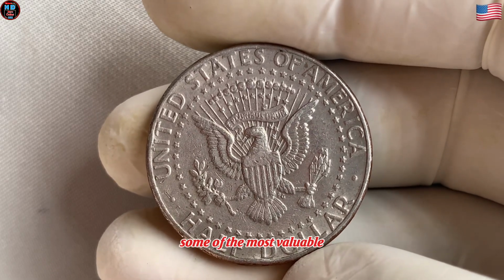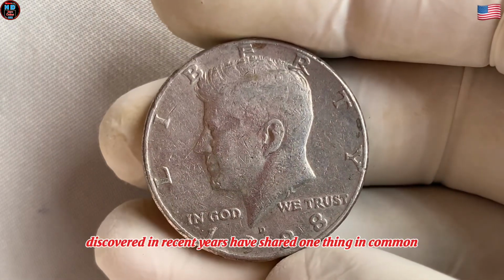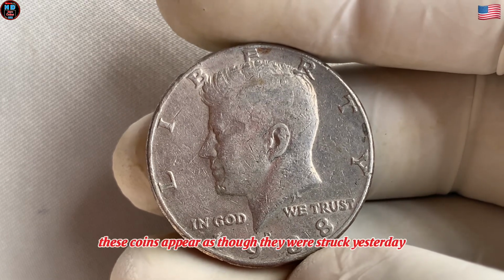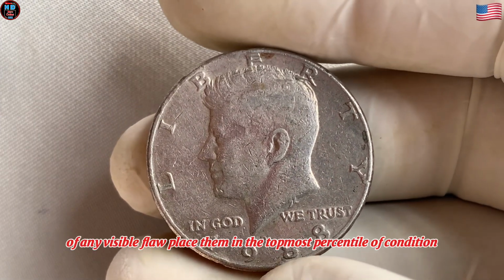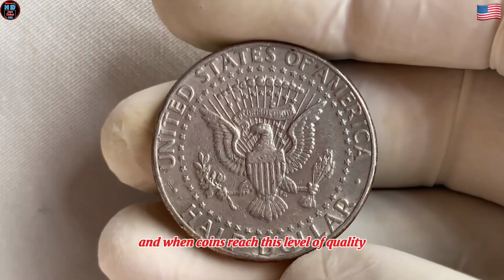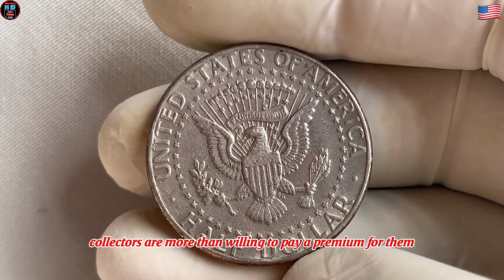Some of the most valuable 1988 Kennedy half dollars discovered in recent years have shared one thing in common: unbelievable preservation. These coins appear as though they were struck yesterday. Their sharp details, vibrant shine, and absence of any visible flaw place them in the topmost percentile of condition. And when coins reach this level of quality, collectors are more than willing to pay a premium for them.